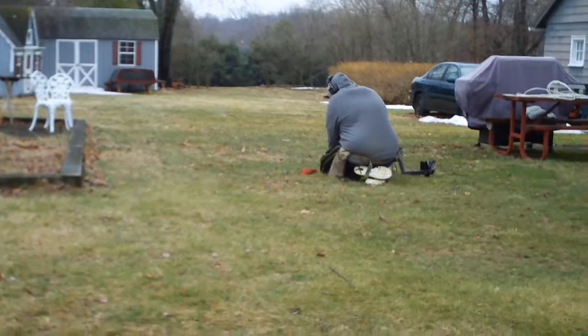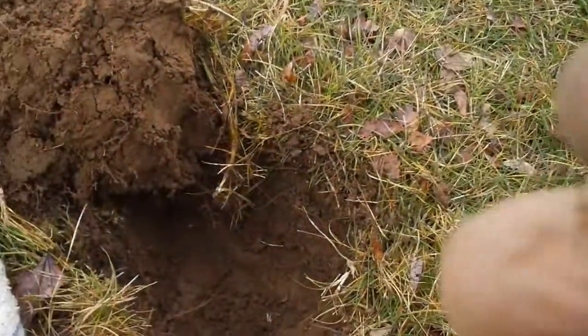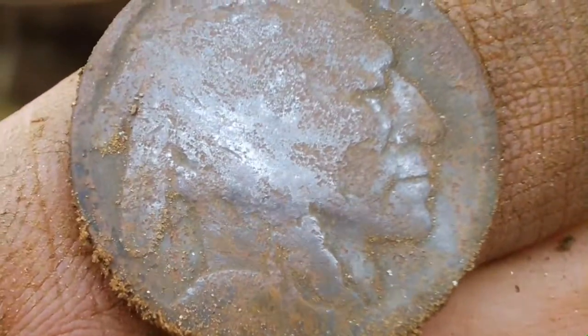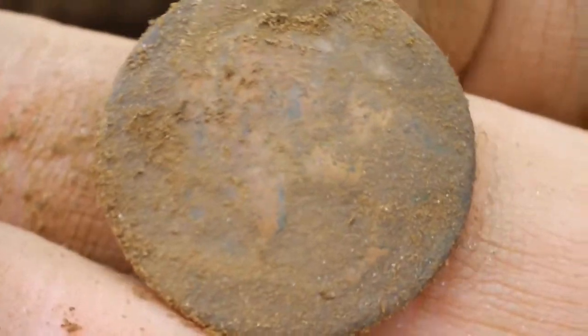All right, Don and Alec and I are doing some door knocking. There's Alec. And we're at an older house in a neighborhood that dates back to the 1700s. Just had a nice nickel signal about 6 inches. And it's a buffalo nickel. Don't know if it has a date or not. Maybe when I clean it up I can see a date. Alright, well, I'm still wanting to get some of that Colonial stuff. Alright, on to the next.